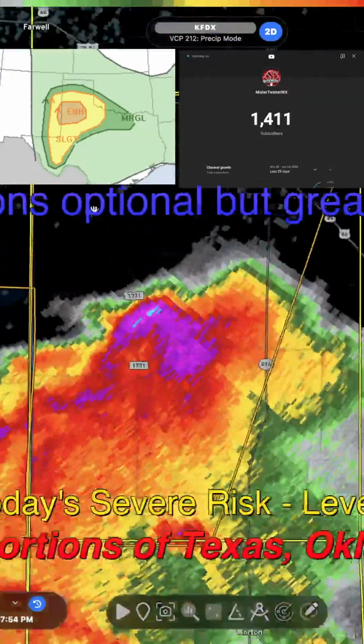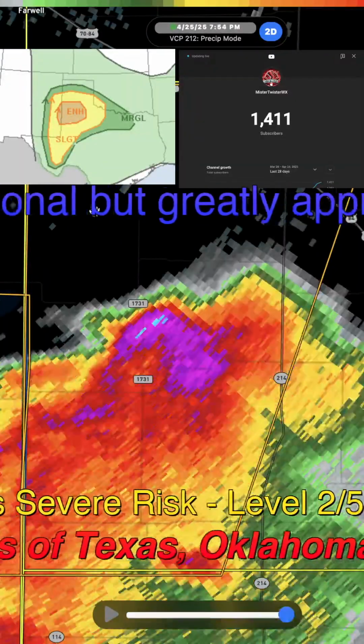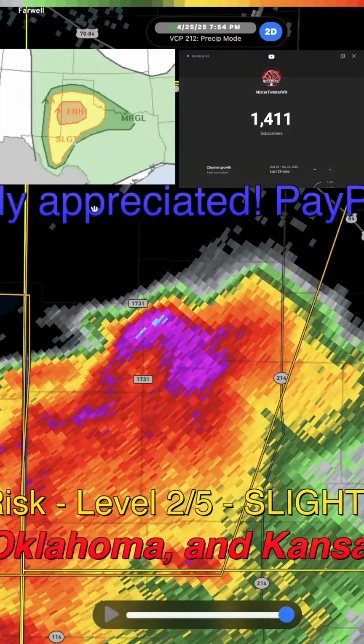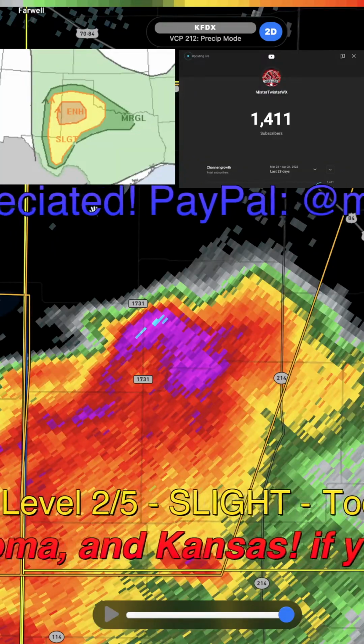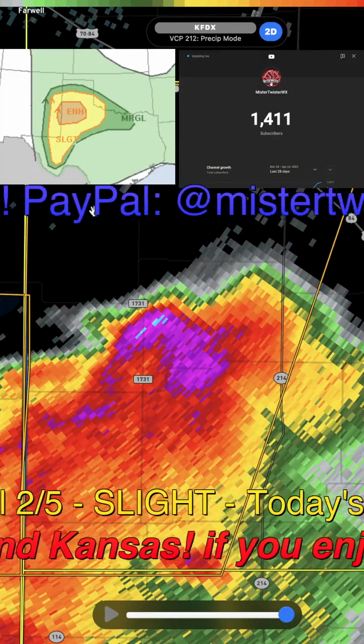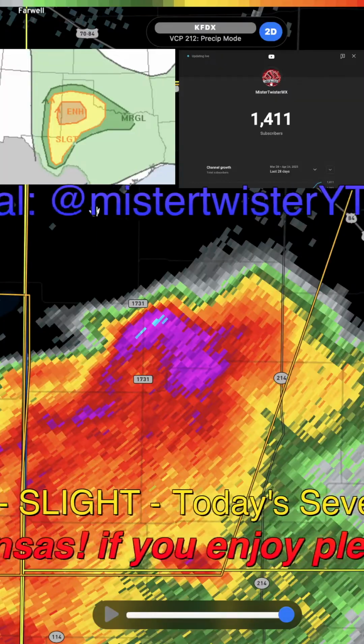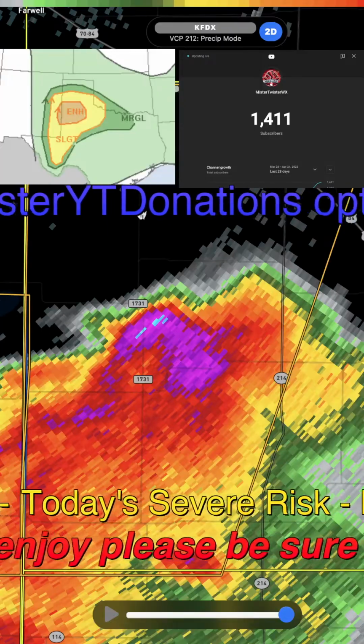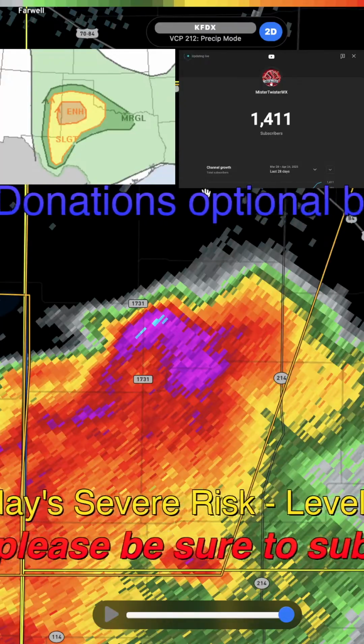Just one last quick update. Heavy hail approaching Muleshoe and Earth, Texas. So bring your cars inside and get on the lowest floor of a sturdy building, away from windows, and just protect yourself from that very large hail, because that is going to easily destroy stuff.